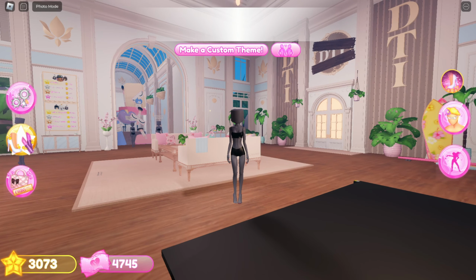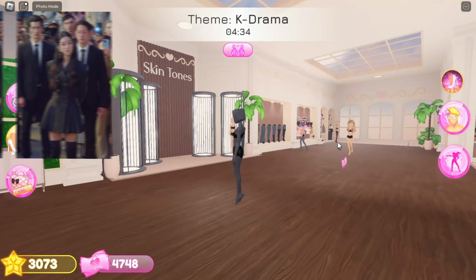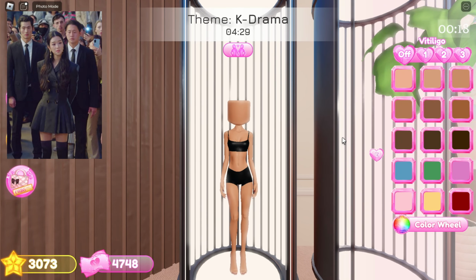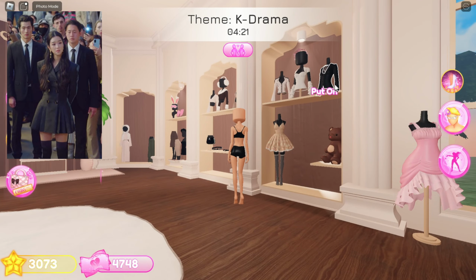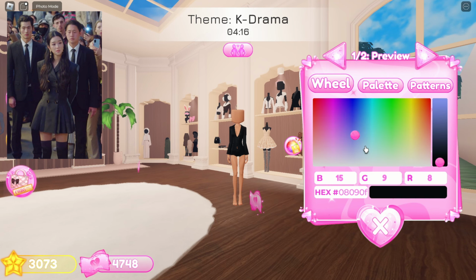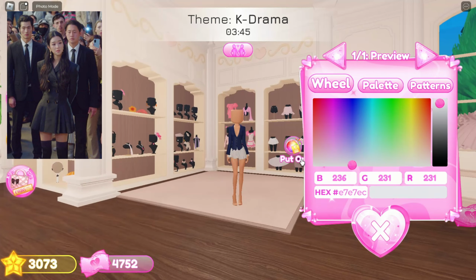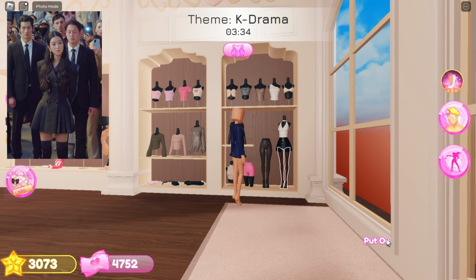First theme is K-drama. Pinterest gave me this outfit. I am gonna put this pic in the corner. First choose light skin tone. Now choose black suit. Color it dark blue. Now add this mini skirt and color it same. Add this skirt.